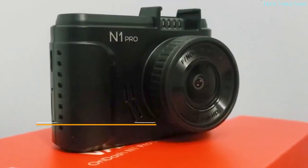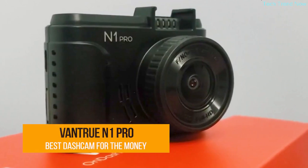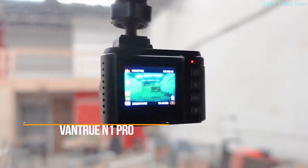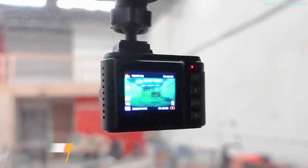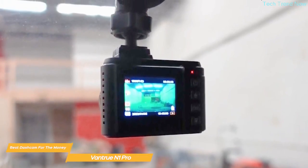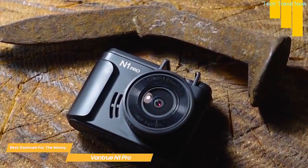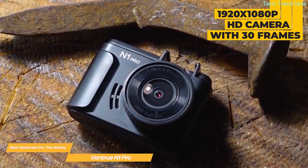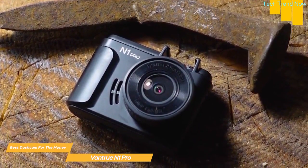And my top dash cam on this list is the Vantru N1 Pro, my choice for the best dash cam for the money. The Vantru N1 Pro is a budget-friendly dash cam that offers excellent video quality and features. The dash cam is equipped with a 1920 by 1080p HD camera that records at 30 frames per second, resulting in video that is crisp and clear.